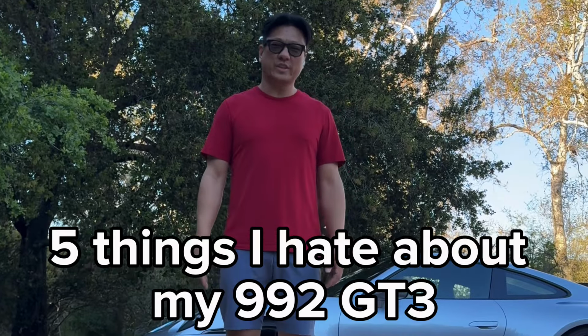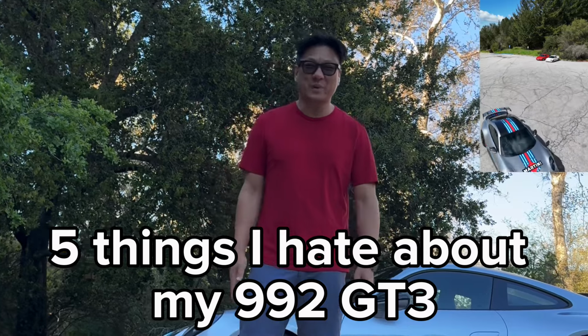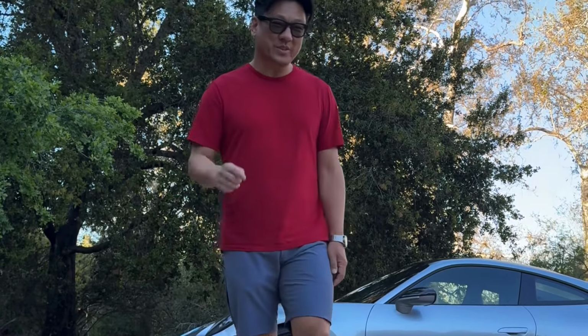2022 Porsche 911 GT3. Now, I really like this car, I really do, but I'm going to give you 5 reasons why you should not buy one. And the first reason is price.